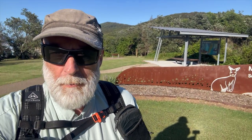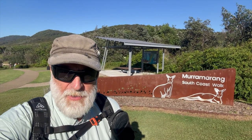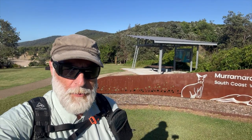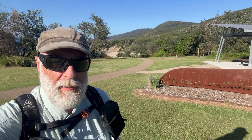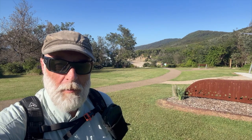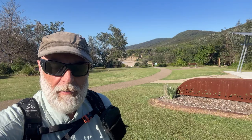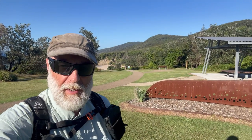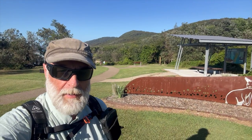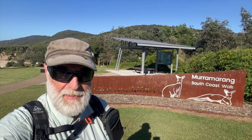So I'm still up in New South Wales, a place called Murramarang National Park. I'm going to do this new South Coast Walk they've developed. I'm doing it as a day walk though, so it's going to be a solid day, about 35, 36 Ks I think. So we'll see how it goes. Hopefully it's going to be a sensational day, so hopefully I'll fit in a swim. Alright, I'll catch up with you when there's something to see, I suppose.